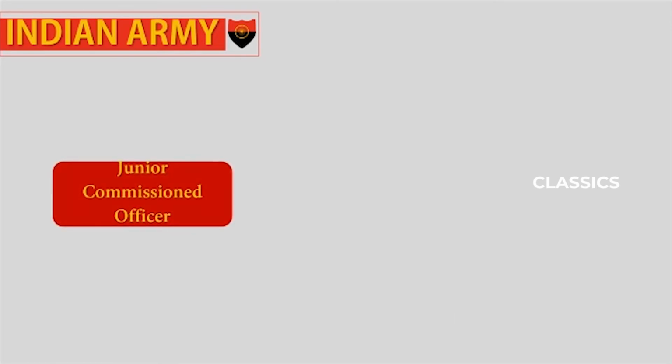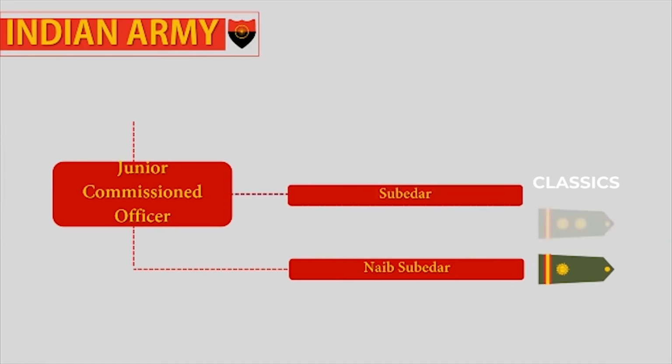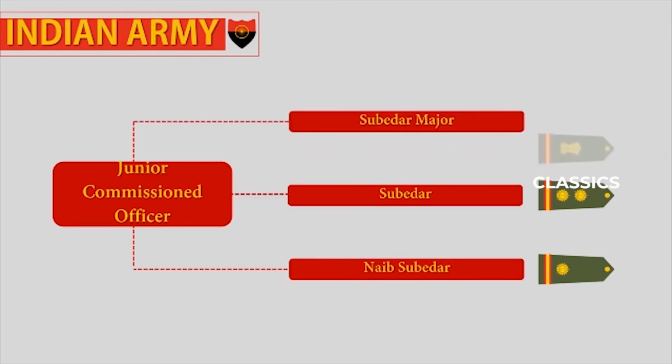Naib Subedar has a 5-pointed star and a stripe on his shoulder. A Subedar has 2 5-pointed stars and a stripe. A Subedar Major is the topmost JCO rank. He has a national emblem and a stripe on his shoulder. JCOs are addressed even by the commissioned officers as Subedar Sahib and not by their name.